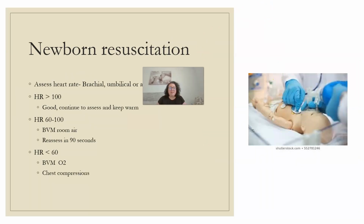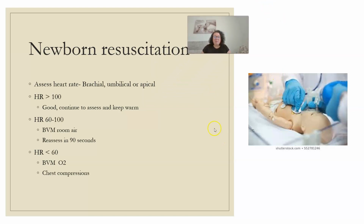Okay, so for newborn resuscitation, when we're down at the lower parts of that pyramid, the way we determine our resuscitation is assessing the heart rate. The best answer is brachial, when we feel and palpate the brachial pulse. You can palpate the pulse at the umbilical stump even after you have cut the cord. You can still palpate a pulse for a few minutes. So that's a good place to palpate a pulse.